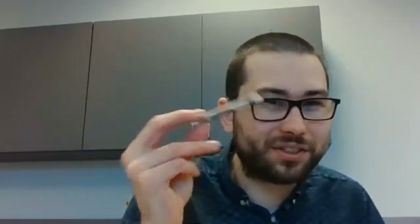Now, if you're wanting to know why this worked, I will give you a really fancy word for it. And then I'll tell you what that actually means. So the really fancy word is hydrophobic. And that is what these crayons are. So hydro means water and phobic means scared. So these crayons are scared of water.